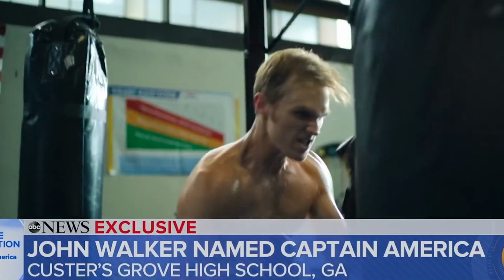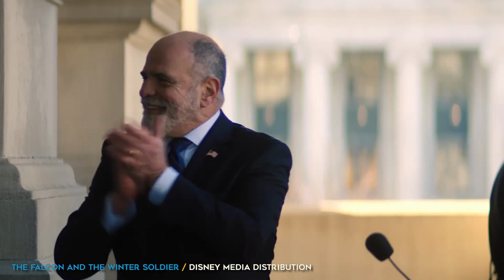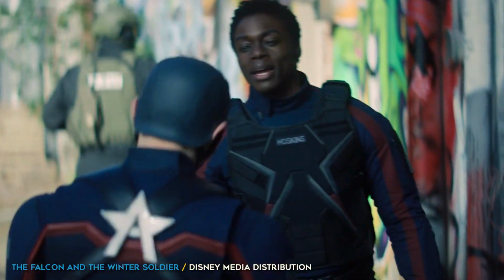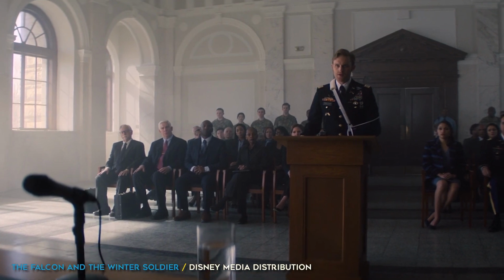John Walker was chosen by the government to take over the position of Captain America after Steve Rogers left. He was given his own new suit to help build his brand, and even let his best friend be his sidekick. Eventually, he lost the title as quickly as he got it and was lost in the world.